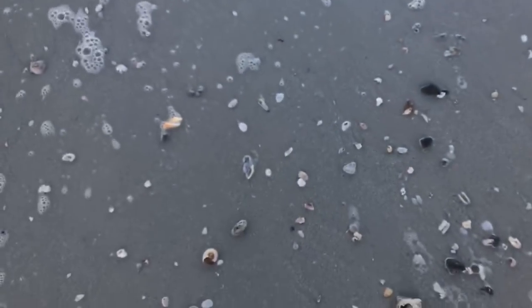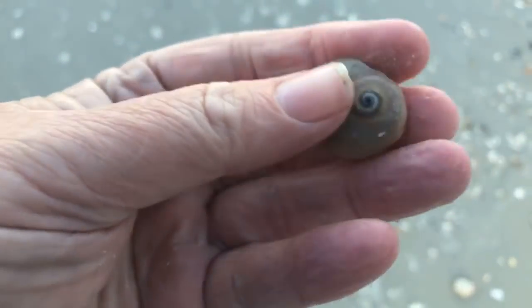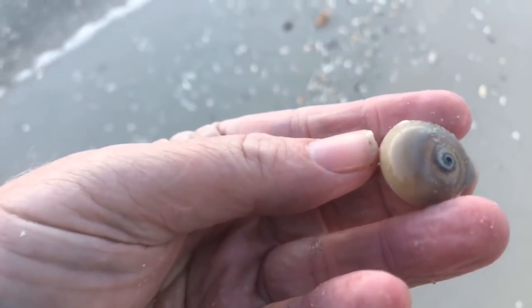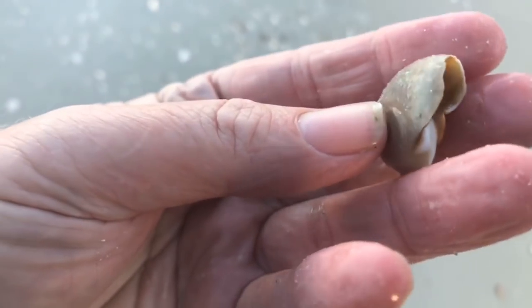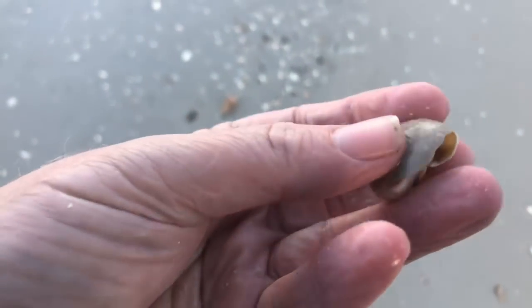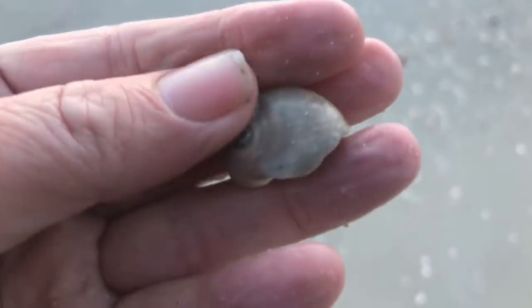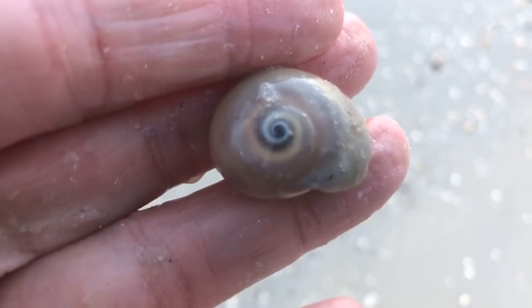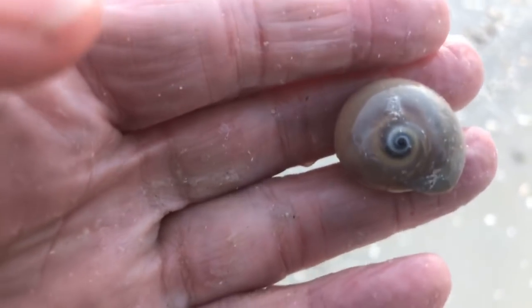What do we got down here? Do I see a little moon shell already this morning? Yes, I do. A little shark eye. Little moon shell. Cool. A little chipped up here on the edge. Still a nice little shell. It's hard to see without the light. It does look like this is one of the blue eyes. They call it a Paul Newman when it's blue in the middle like that. That's cool.